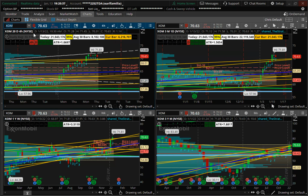XOM. That's my baby right there. That thing's been printing. So XOM looks like we got some downside movement potentially, but it looks like it's just in the flag on the 4 hour. On the day we had a reversal to the downside. So it could have continuation tomorrow and make its way back to this broadening formation, but we'll see.